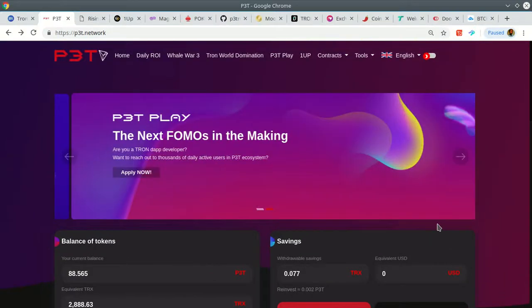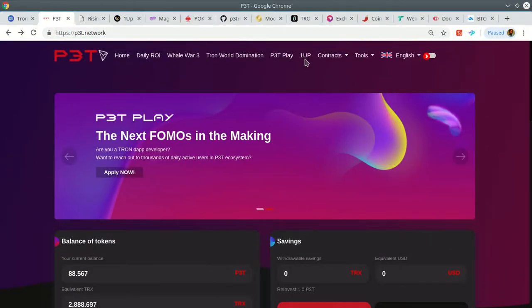accept, and they have the 1UP game added to their platform. So they are now acting as an auditor. They're now doing auditing, right? So they will look through the developer's code and make sure there are no bugs, no backdoors in it, so the developers can't just scam you out of your money. And they provide an API so that developers can quickly build an application.